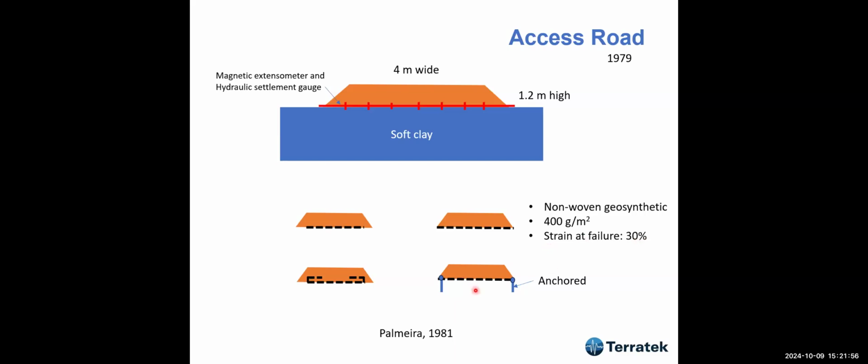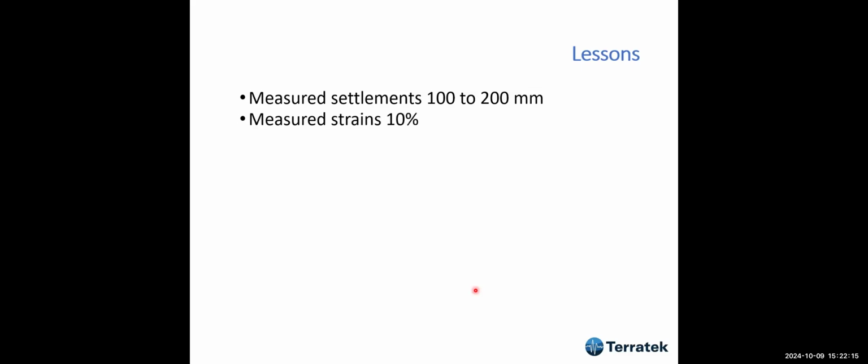In the beginning, I thought it wouldn't work at all, but later on it worked. It reduced the amount of, as I'm going to show. And these are the theses by Professor Palmeira. And measure settlements, these are the lessons. Settlements 100 to 200, measure strains 10%.